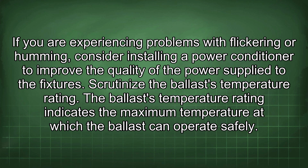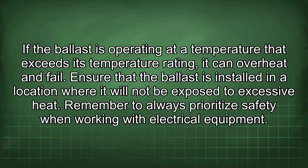Scrutinize the ballast temperature rating. The ballast temperature rating indicates the maximum temperature at which the ballast can operate safely. If the ballast is operating at a temperature that exceeds its temperature rating, it can overheat and fail. Ensure that the ballast is installed in a location where it will not be exposed to excessive heat.